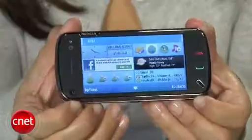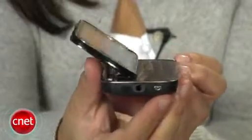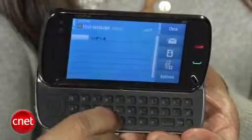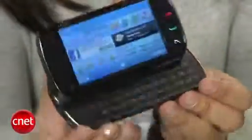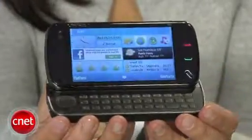The N97 does have a nice slider design though. Pushing the screen to the right exposes a full QWERTY keyboard, and as you can see, the screen tilts at an angle, so it makes it easier to see pages when you have the phone sitting on a table or when you're typing messages. The slider mechanism is smoother than some of the other smartphones I've tested, like the HTC Touch Pro 2.